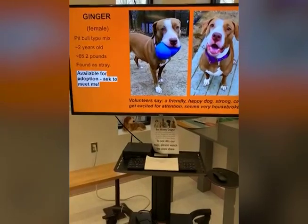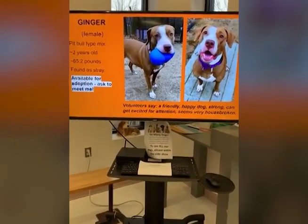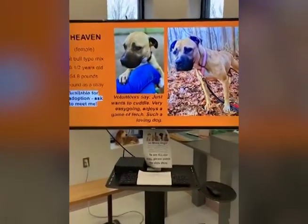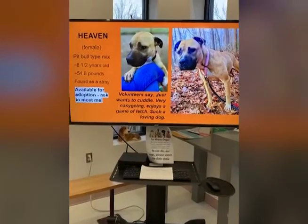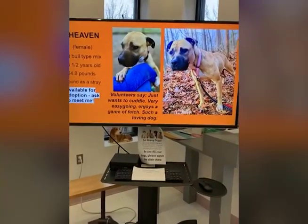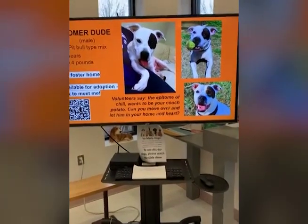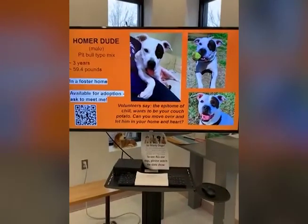Ginger. Ginger is a pit bull mix. Beautiful brown and white. Friendly, happy, strong dog. Gets excited for attention and seems very housebroken. She's about 2 years old. This is Heaven. She was found as a stray, and she is available for adoption. Just wants to cuddle, very easygoing, enjoys a game of fetch, and she's a really loving dog. Homer Dude, epitome of chill, wants to be a couch potato. Can you move over and let him into your heart and home? He's about 3 years old.